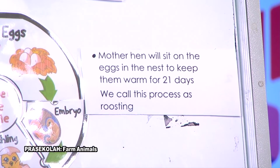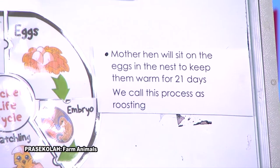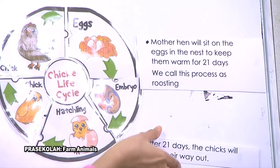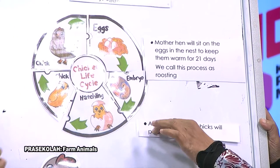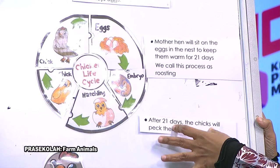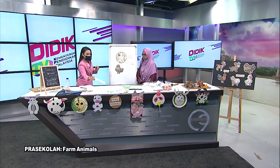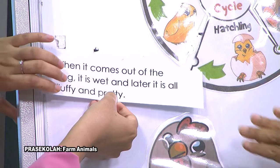After 21 days, because here it is mentioning 21 days, the chicks will peck their way out. Can I put it here? I think it's like this, teacher? You're right. Very good. Next one. When it comes out of the egg, it is wet and later it is all fluffy and pretty. Is that correct, teacher? Yes. You can put it here.